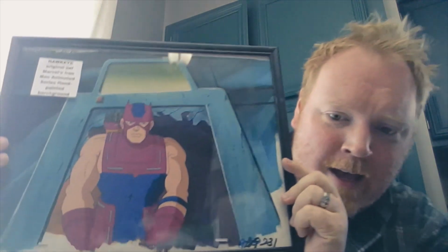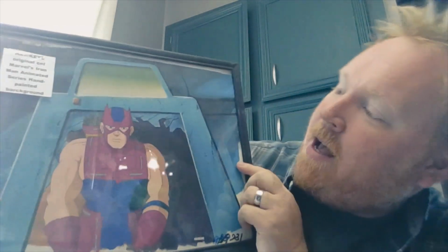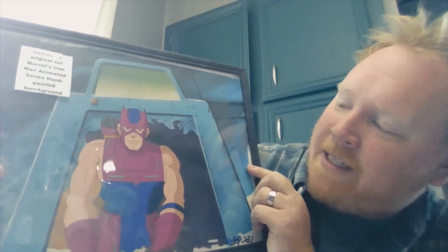Again, think you know the television show and the character we're looking at. Lock in your guesses there. And the reveal is, here we go, none other than Hawkeye from the Iron Man animated series.